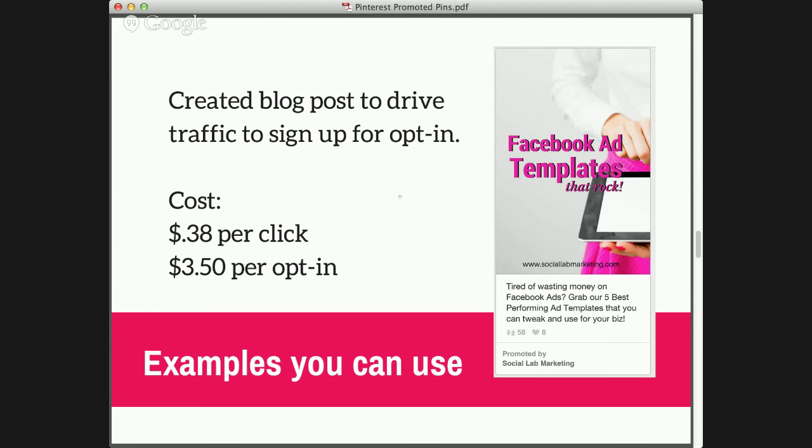So I'm going to keep playing with it and see if I can get that cost down a little bit more. So if you are wanting to use Facebook to get emails, or you want to use Pinterest to get emails, then I would suggest doing something similar: creating a blog post, walking people through how to do it, giving them some information, and then giving them your opt-in as, here's more information, or here's where you can learn more. You can get these templates, download this.